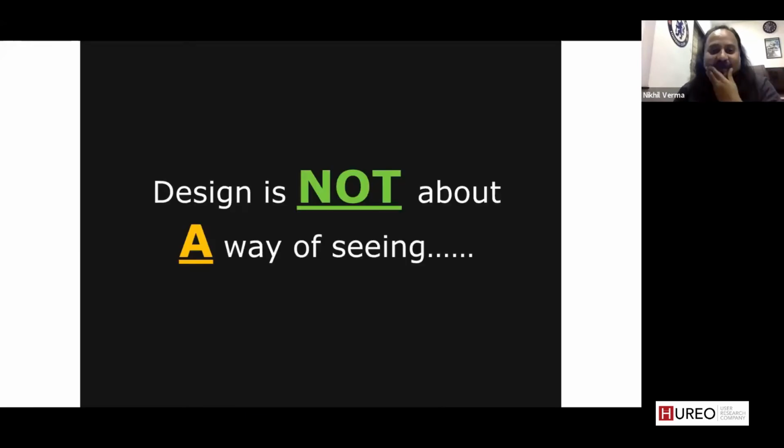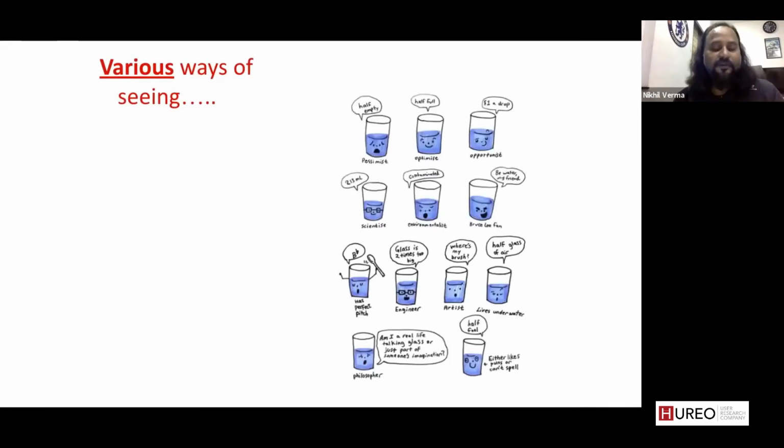So design is not about a way of seeing. That's the first thing that people need to understand, everywhere. Students, design students especially, and even students across the whole paradigm, where our education goes from school level into university level. It's various ways of saying. So a glass can be half empty, half full. It can be 200-something ml. It can be used for putting brushes. You can put a fish in a glass. You can think and do a gazillion things by just viewing a glass which is half full or half empty or whatever it can be.